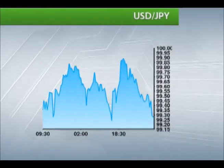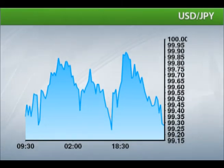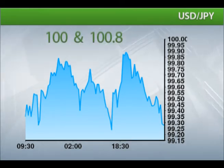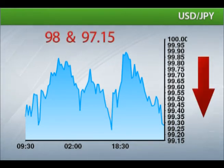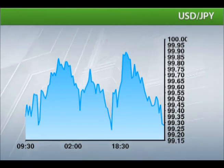If your pair is US dollar versus Japanese yen, our preference is to open long positions above 98.9 with targets at 100 and 100.8 in extensions. Below 98.9, we will look for further downside with 98 and 97.15 as targets.